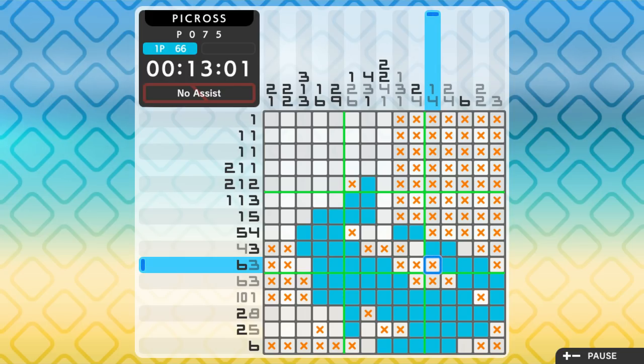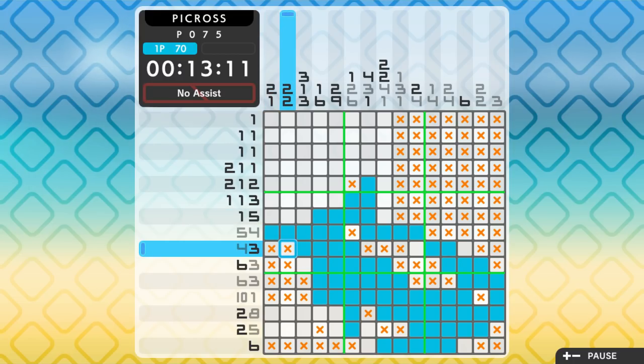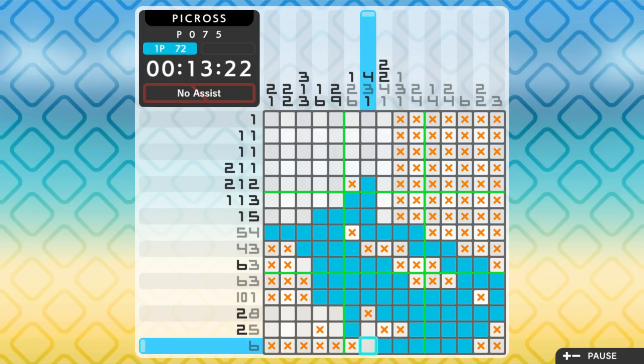Ubiles, you're shouting at your screen about the moves that I could be making. I'm making all kinds of moves. Look at this. I thought I was all right at Picross. Maybe I'm not. Public is gonna tell me. I don't think I've made a wrong move yet, though. Give me that credit.